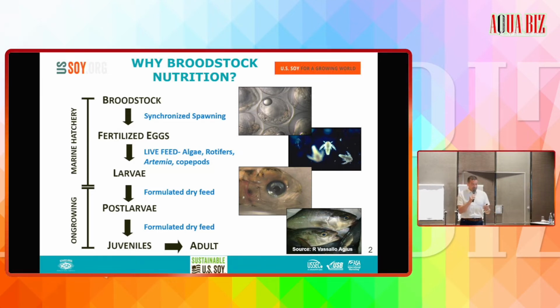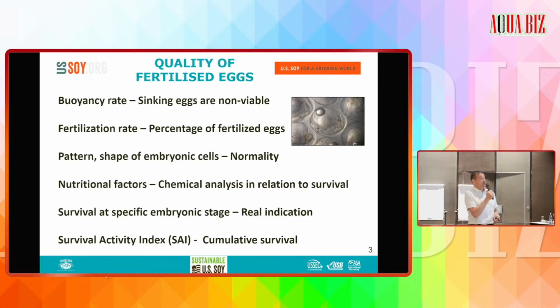As you can see, for our closed cycle system, which I mentioned earlier in the previous talk, we have various stages which take place in the marine hatchery or in the on-growing facility, which can be ponds, tanks, or cages. Basically, broodstock is the start of all the process. So if we start well at the top, we will have good eggs, good egg quality, good hatching, and then we can go on to the rest of the process. This is basically to remind us where we are with broodstock when we start the system.